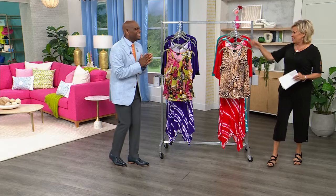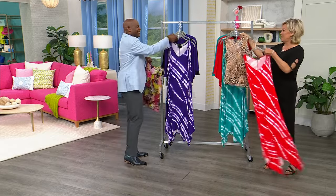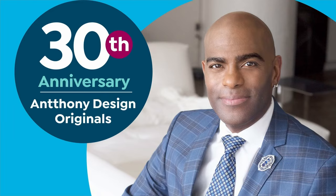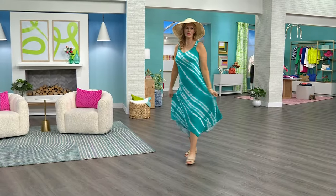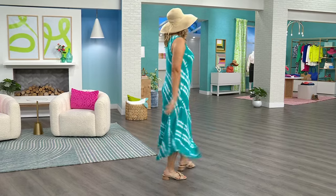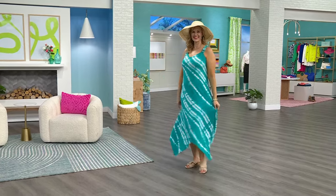Okay, I'm excited about the dress. I really am. I saw a picture of this. I'm like, I love it. You know how I feel about dresses. I love them. But this one is just so fun because it's, first of all, a nice long 43.5 inches. Oh my gosh, Colette, you look awesome. Isn't it fun? That's the turquoise tie-dye.